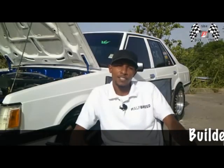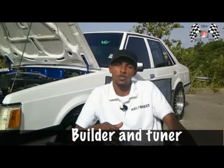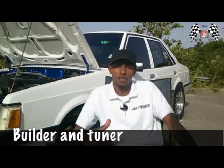The builder and the tuner of this car is me, Breed, the builder, and the tuner is Dryde, right? The engine is an SR20 VVL front wheel drive conversion on a rear wheel drive S13 block, right? The engine is a fully built bottom half with a bone stock VVL head.